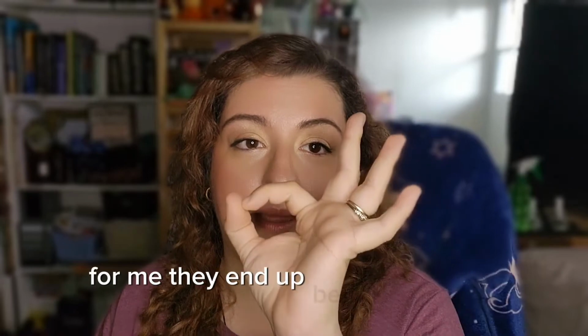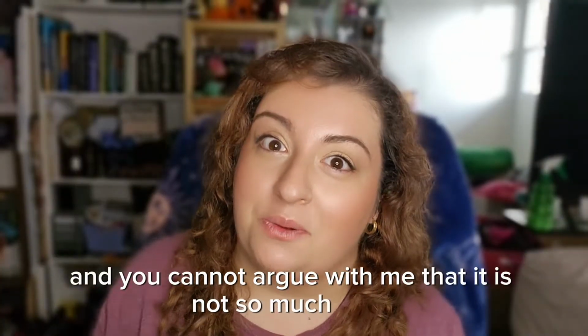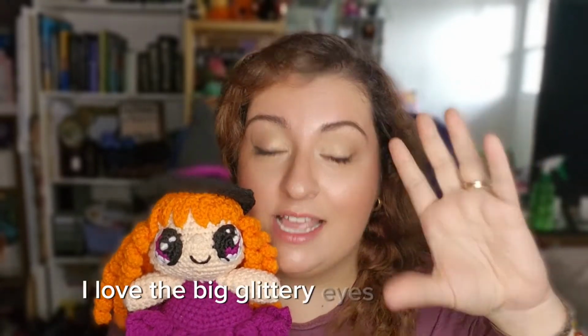For me, they end up being, you know, pretty big. Let me get you something that has the crocheted eyes. And you cannot argue with me that it is not so much cuter. Look at her little face. So the crocheted eyes, they just add so much more personality to your dolls rather than the safety eyes. Like, I love the safety eyes. I love the big glittery eyes. I love them.